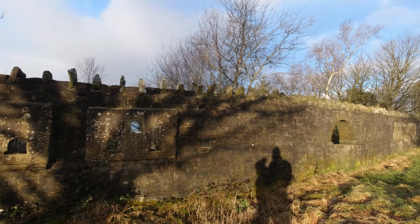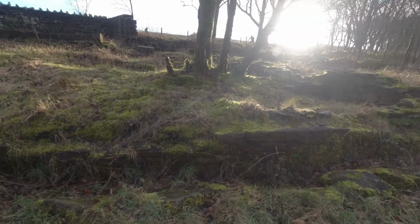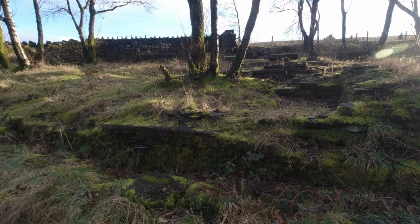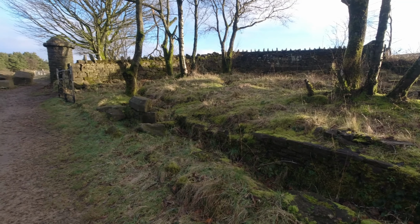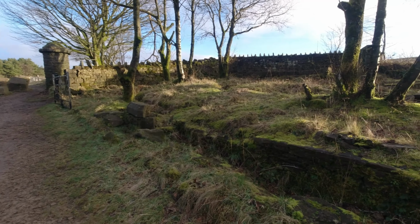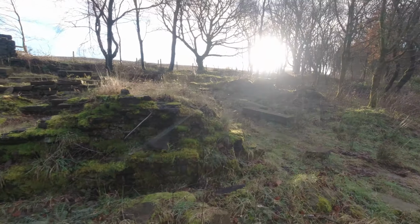There's an information board here. I'm going to have just a quick look, because there's nobody here. Then, on my right, number 7. This was South Lodge, I think. Just says Belmont Lodge. South Lodge near Rivington Barn, it says. Well, this is the one that they're supposed to be trying to do up then. Belmont Lodge.